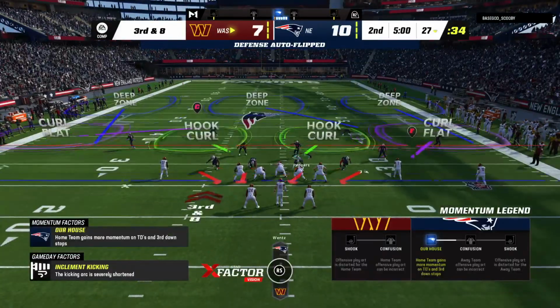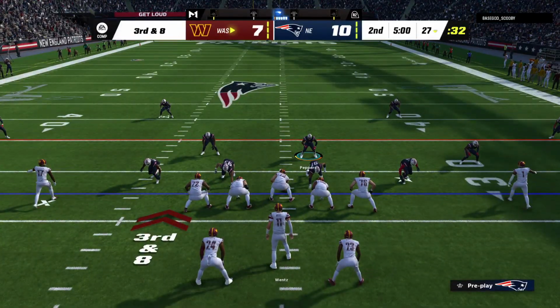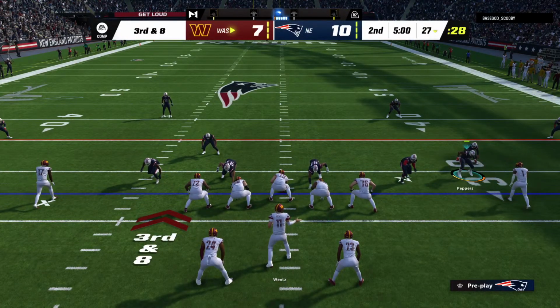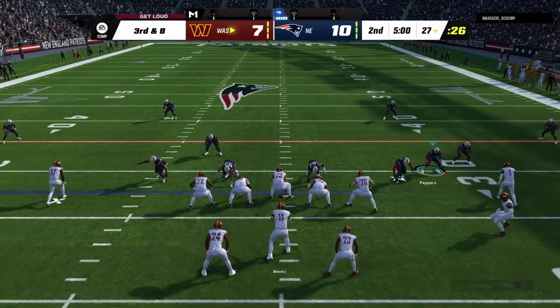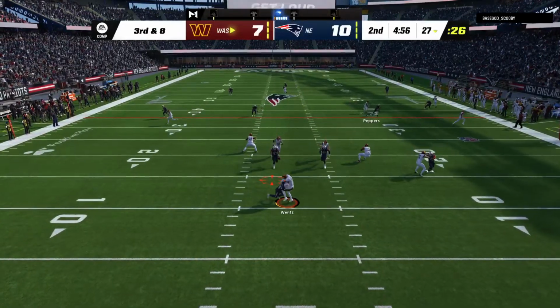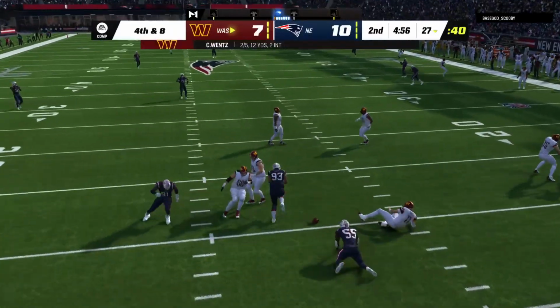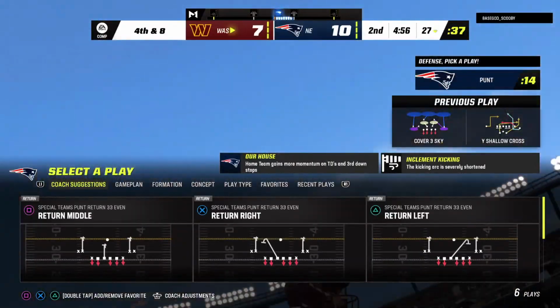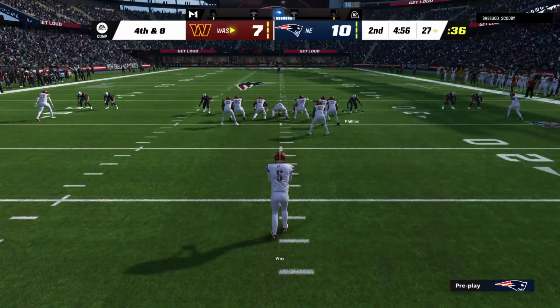And it looks like we've got a dime set here defensively. 6 DBs in the game. Throwing now is Wentz. Oh, hit as he throws there, incomplete. The coverage we just saw break out, third down. Dime defense.